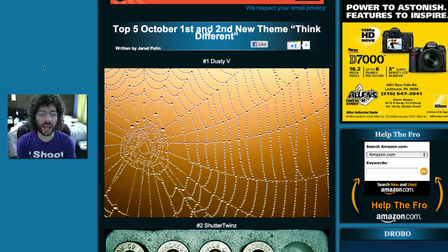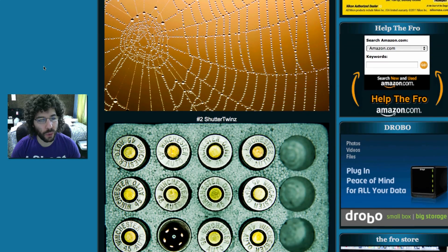But what I love about, well, spider webs. I like spider webs. I don't particularly like spiders that much. But look at the raindrops or whatever is on, I mean, most likely raindrops on the spider web. The bokeh is so well done. It's blown out in the background. That's amazing. The color is great. Just whatever the color is in the background is really adding to this image. So it really, really stands out and pops. So that's why that is here. So that's from Dusty V for the round theme.